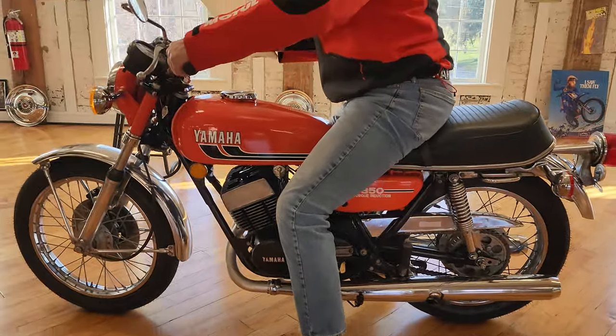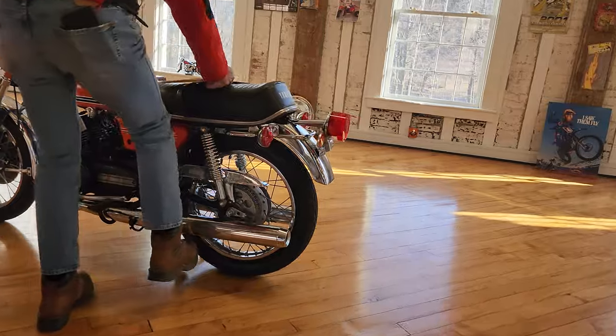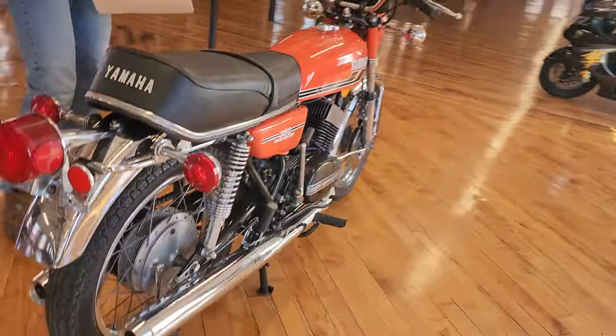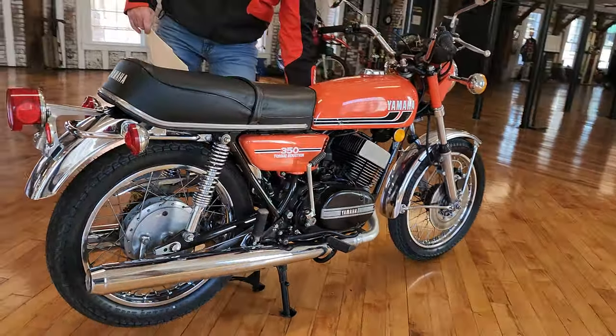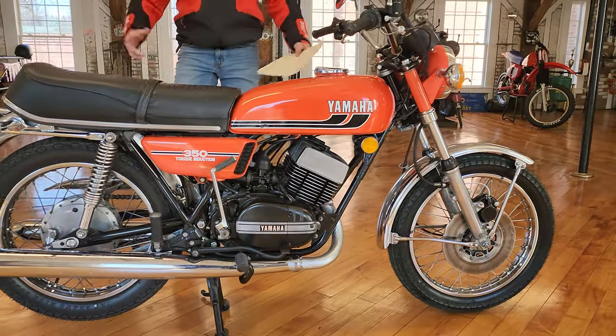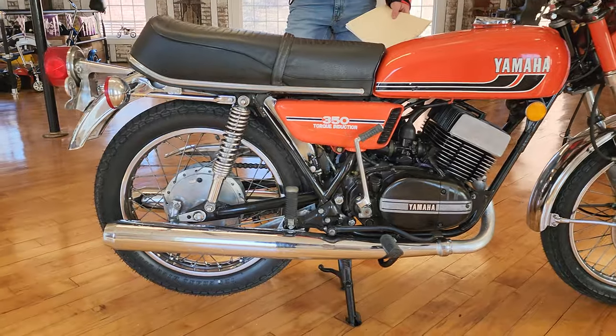Electrically a 10, mechanically a 10, and cosmetically a solid 8 or 9. And for an original bike, that's absolutely remarkable, especially one like this, which were so well loved by young men and women that they were mostly ridden into the ground and just worn out from years of use. To find one that's this tight, we've had a lot of these.